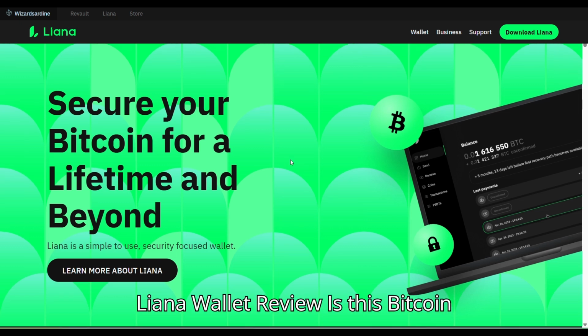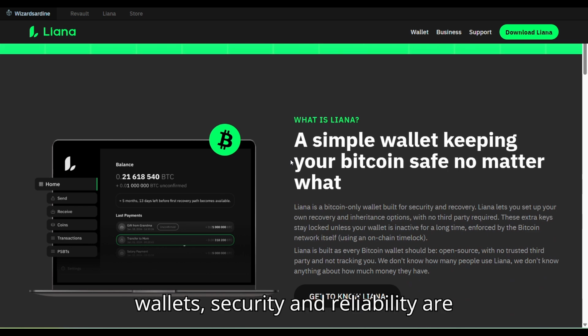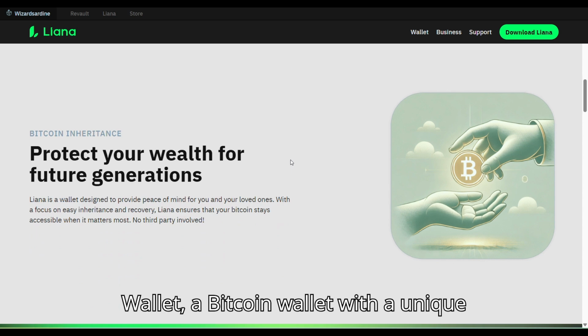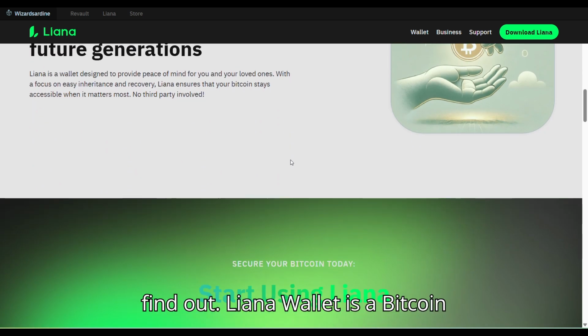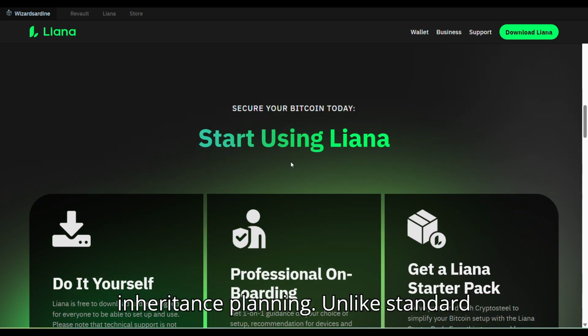Liana Wallet Review. Is this Bitcoin wallet legit? When it comes to Bitcoin wallets, security and reliability are everything. Today, we're looking at Liana Wallet, a Bitcoin wallet with a unique approach. But is it really legit? Let's find out. Liana Wallet is a Bitcoin wallet focused on long-term security and inheritance planning.